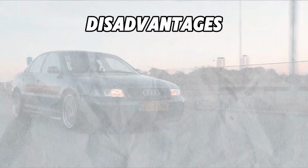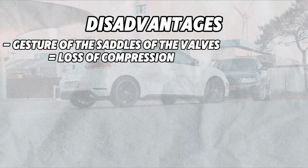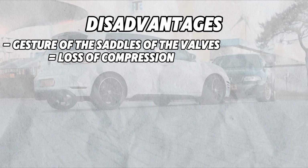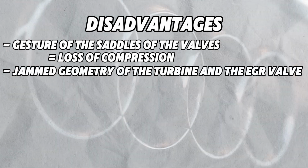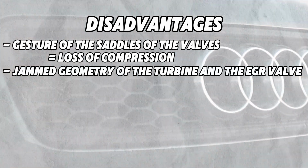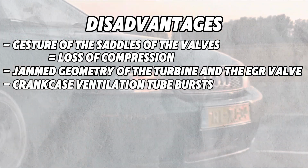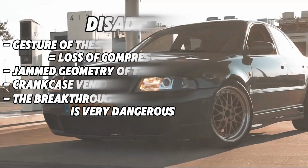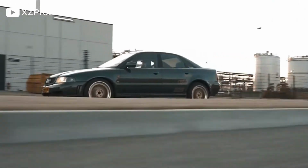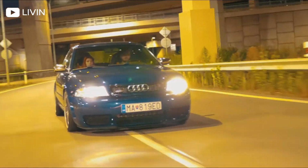Disadvantages of the AFN engine. This engine is very reliable, and the problems described below happen on a big run. Quite often, there is wear of the seats of the valves, and as a result, the loss of compression. The cause of the failures in traction is usually the jammed geometry of the turbine and the EGR valve. Often, the lower flange of the crankcase ventilation tube bursts and the lubricant begins to ooze through the pan. The breakage of the auxiliary belt is very dangerous here, as it can get into the timing. These cars can be found very cheaply, even around 3K, so be sure to check the mileage, watch out for rust, and look for any mechanical issues before buying.